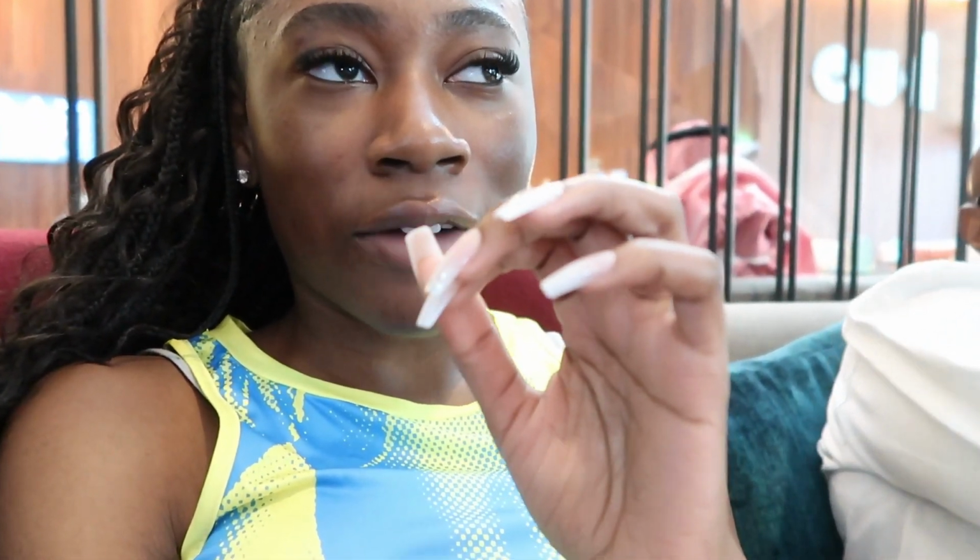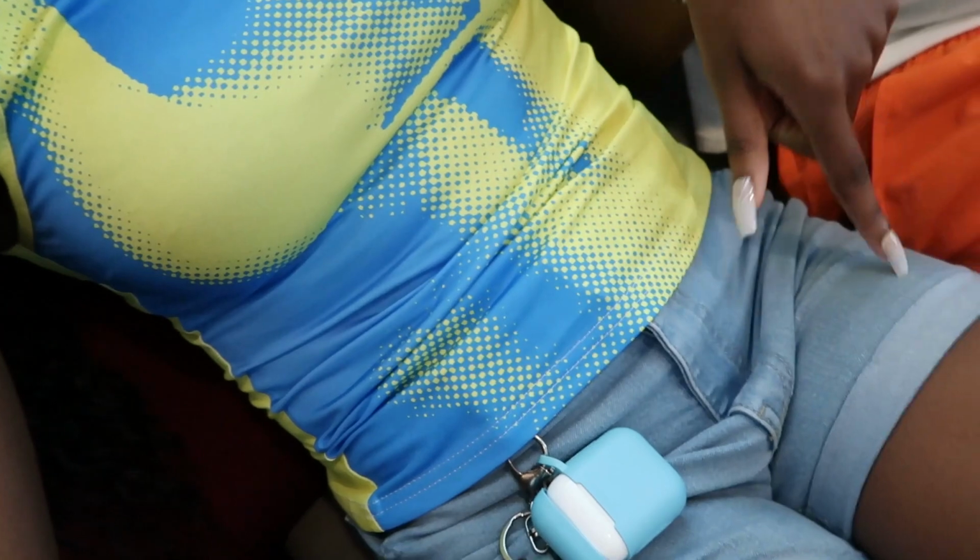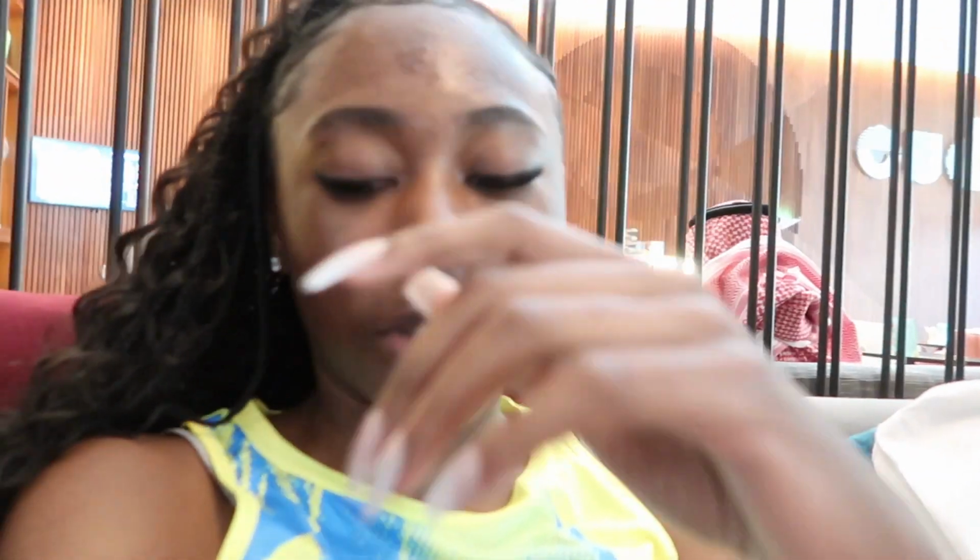And also the breakfast, y'all. That breakfast that I showed y'all is the best breakfast I've ever had in a hotel. It's so, so good. But anyways, this is the fit for today. Y'all probably gonna see it later on, but I have this tank top and then these pants. And I'm gonna wear my shoes.